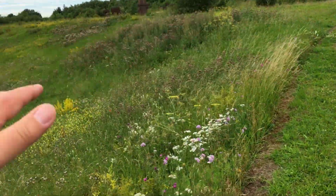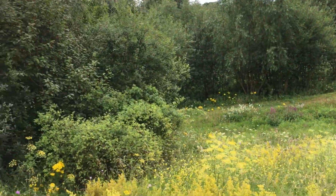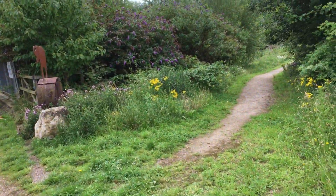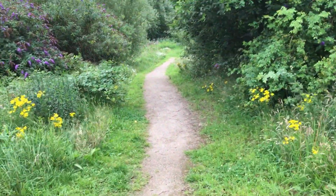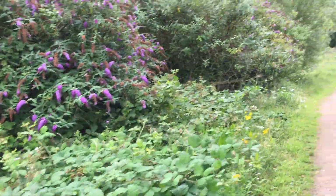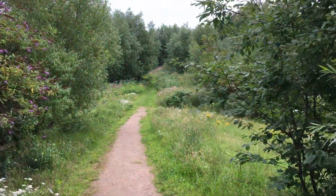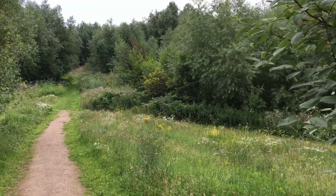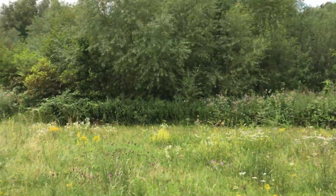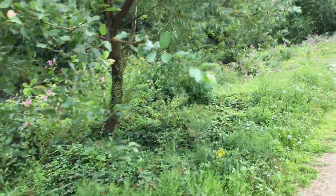So you can see how it's landscaped down. So this is the bottom area that's allowed to flood. So if I go down this path, so that we're almost at the level of the river.